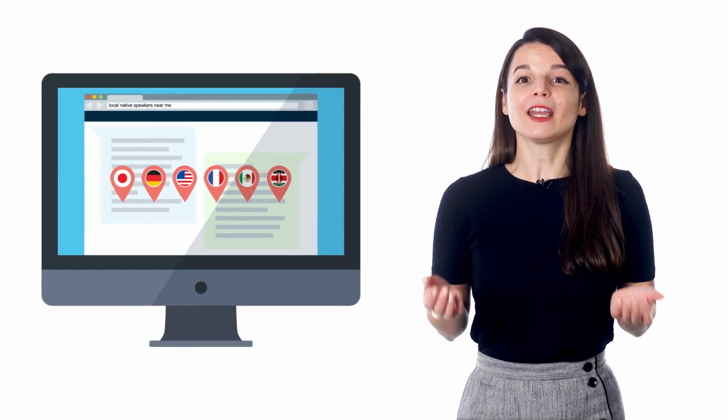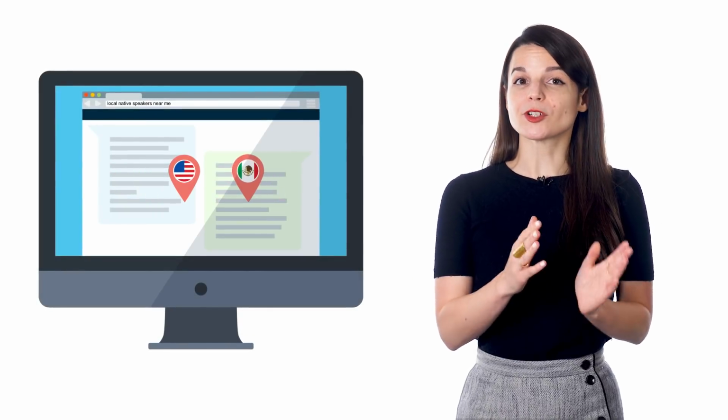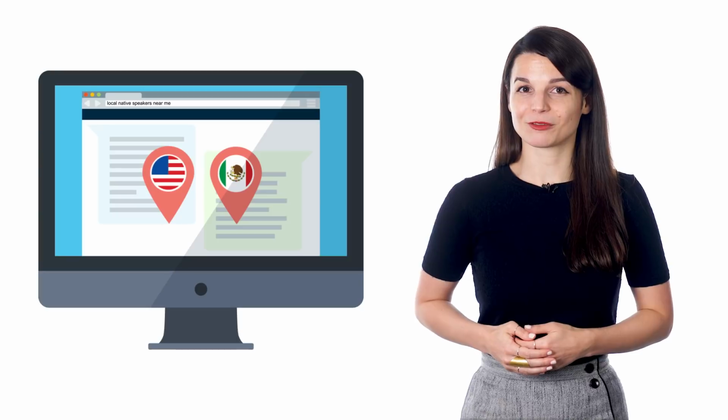For example, if you're a native English speaker learning a new language, you can find a native speaker of your target language who is learning English. There are tons of language learners around the world who have learned or are learning a second language. You're likely to find someone who knows your target language and is looking to improve his or her English.